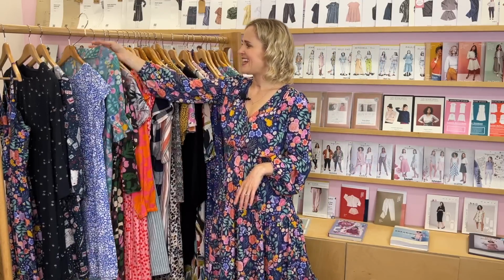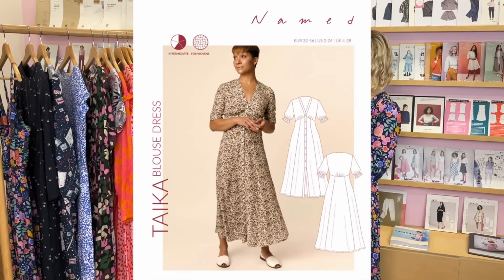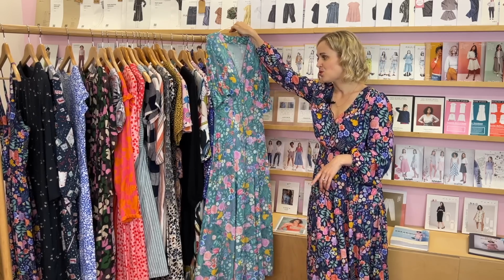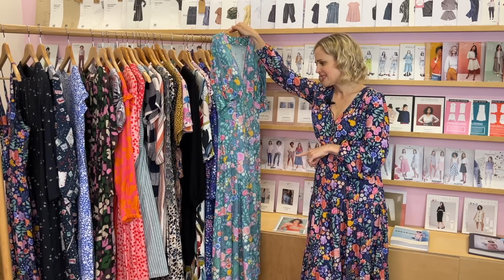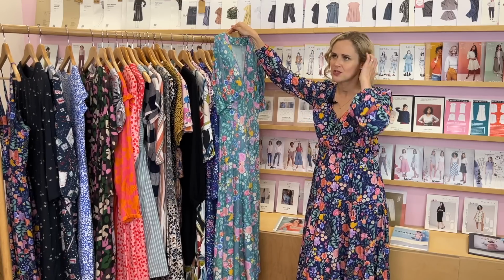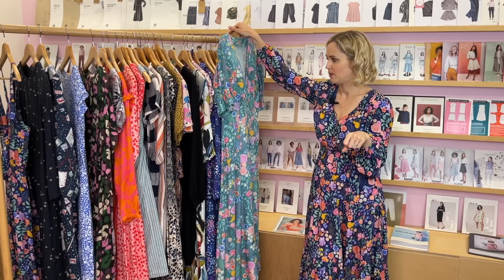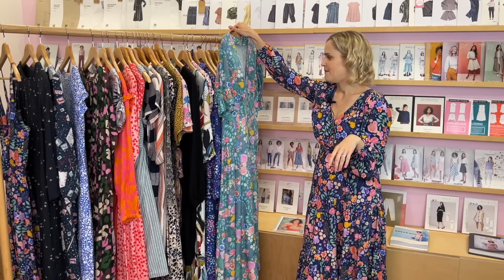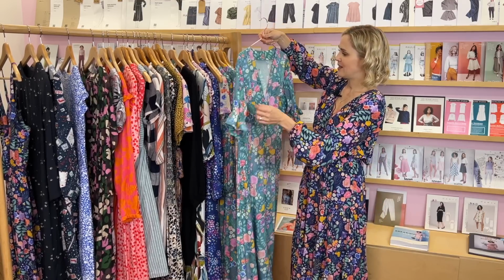And then here we have the Named Patterns Taika dress, which I made to go in our birthday window display. So I did make it in my size, so I measured it and I made the size from the packet according to what my body measurements were, and then it was on the mannequin in the window for a few months. And then when I went to try it on, I realised that actually, I'll show you what I mean. I'll try it on and I'll show you a little clip.